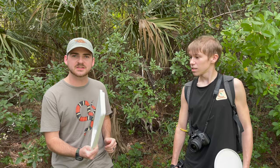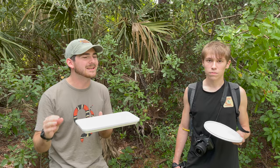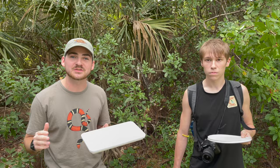100%. So we're armed to the teeth with our high contrast platforms because we're going to be sprinkling the soil and the leaf litter to hopefully find some really cool but incredibly microscopic organisms. So we're going to get looking. Hopefully we can find some cool stuff.